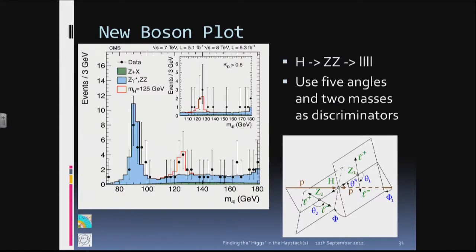And so in the Higgs paper, one of the modes looked at is this Higgs to 2 Zs, then each Z goes to 2 leptons. And in this case, the interesting discriminators are the 5 angles in the decay and the masses of the two Zs. And that gives quite a good separation. And so this is one of the plots from the paper, and there's a reference at the end. And you can see this here is what we probably think is Higgs.